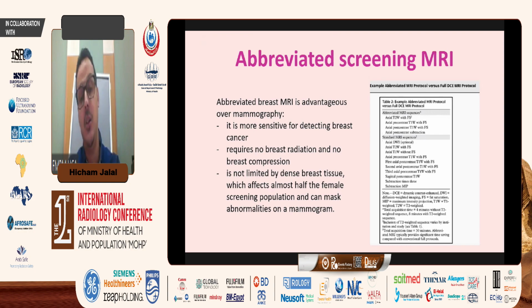Then in 2014, this technique, abbreviated screening MRI, was introduced by Kuhl, and it is advantageous over mammography because it is more sensitive for detecting breast cancer. It requires no breast radiation and no breast compression, and it's not limited by dense breast tissue, which affects almost half the female screening population and can mask abnormalities on mammography.